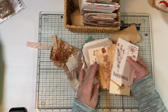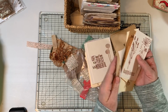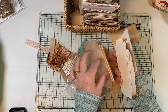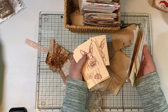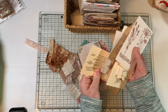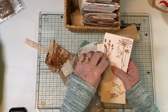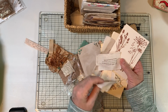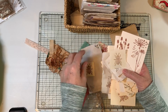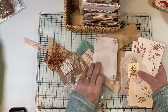But anyway, I was thinking about sometime just doing a video where we just turn pieces of paper and little leftovers into usable ephemera. So yeah, a lot of cards. All I need to do is ink these up, really, or corner punch them if I want to. And then here's some fabric that I just did some stamping on. Little pieces of that. And then these are just scraps.